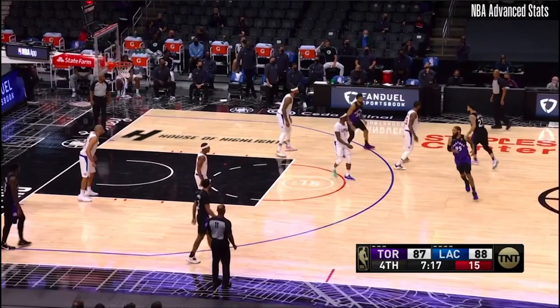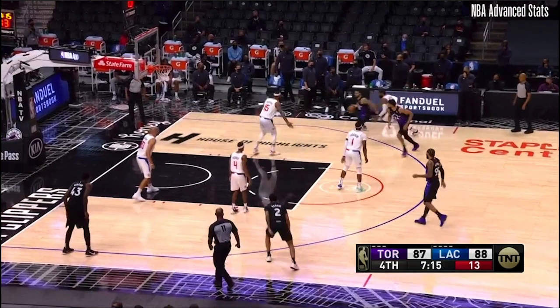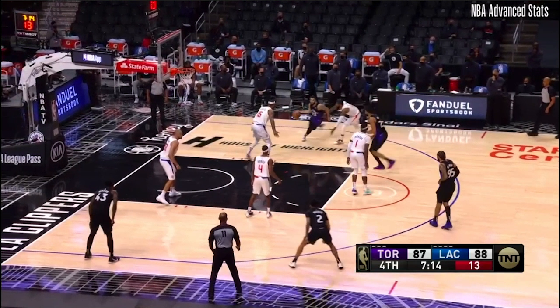Another nice play. So the Clippers are in drop coverage, so they're going to get the dribble handoff. Kem Birch, nice screen on George. George is going to be going over the top of the screen. Cousins is going to drop deep into the paint here. He's never really trying to guard anybody. And the Raptors had a lot of success attacking Cousins. And so Fred's going to go downhill. He's going to try to engage.